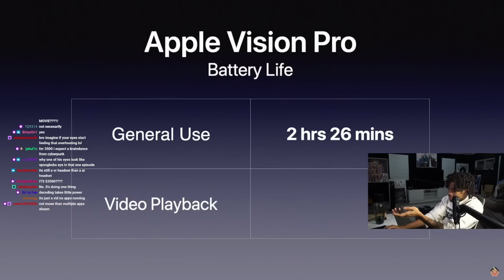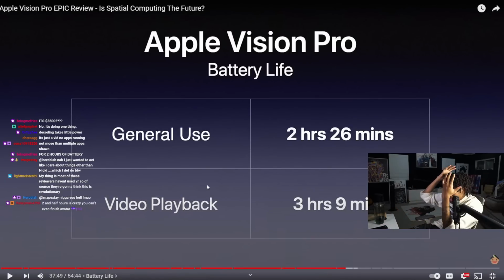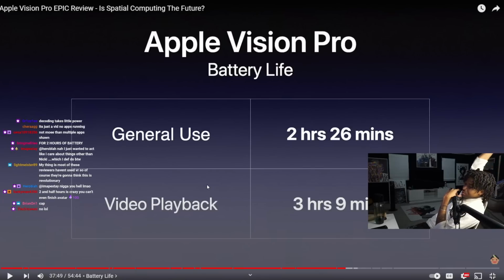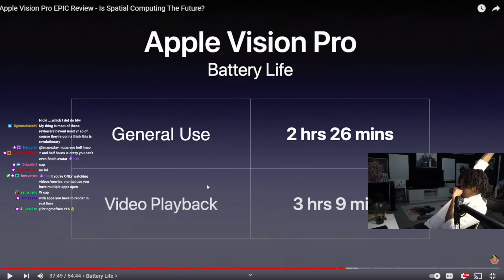This headset for a 3D movie lasted 3 hours. And... What the fuck? I'm lost. 2.5 hours is crazy. You can't even finish Avatar.